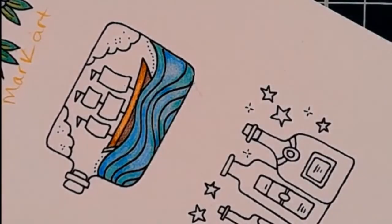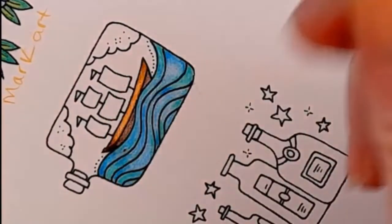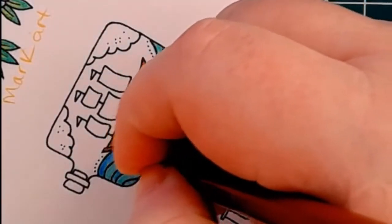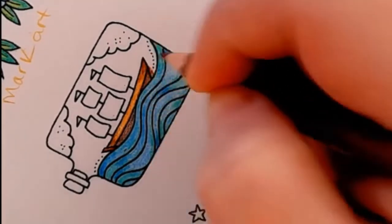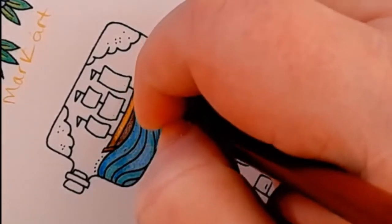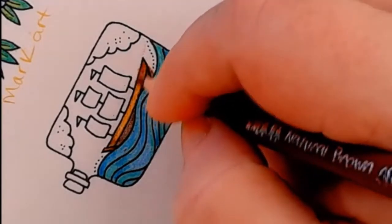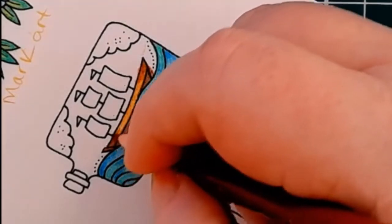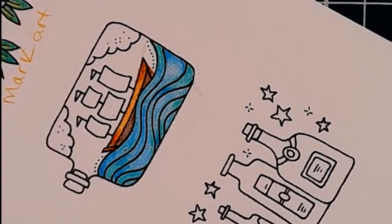And then we're going to grab our natural brown here. And we're going to press too hard. That's what we're going to do. I pressed too hard and I broke the tip. So now I'm going to have to sharpen it again. I don't want to. So I'm not going to.